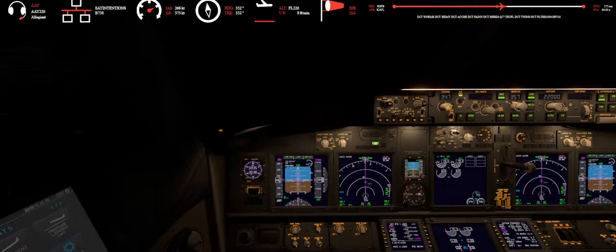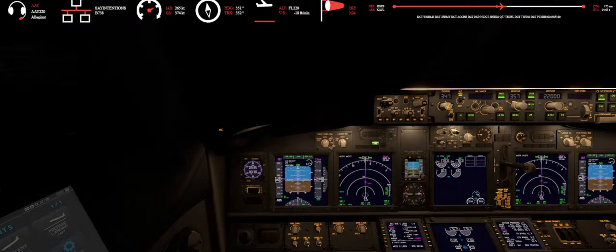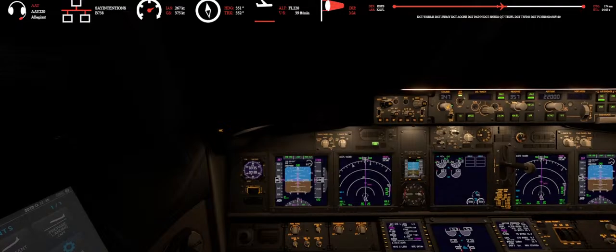Allegiant 220, contact Atlanta Center on 127.9 or 5. Contacting Atlanta Center on 127.9 or 5, Allegiant 220. Atlanta Center, Allegiant 220 evening, maintaining flight level 220. Allegiant 220, Atlanta Center, good evening. Altimeter's 3019.